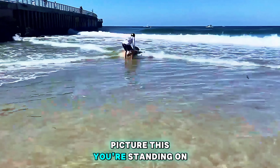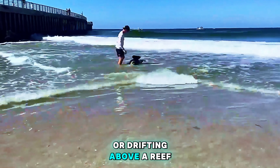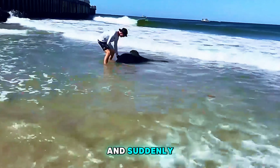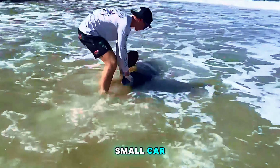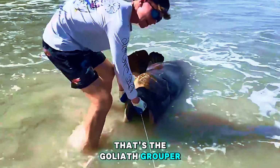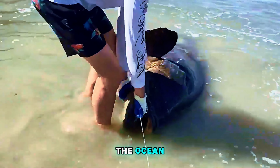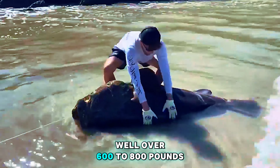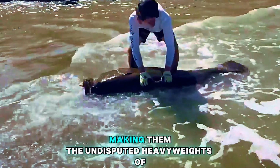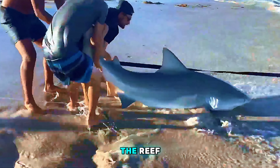Picture this. You're standing on the shoreline or drifting above a reef, and suddenly the water below hides a shadow the size of a small car. That's the Goliath grouper, one of the true giants of the ocean. These massive fish can grow well over 600 to 800 pounds, making them the undisputed heavyweights of the reef world.